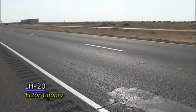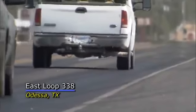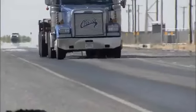In the Odessa district, being a rural district, we don't have the funds available for a lot of full-depth rehabilitation and rebuilds. So we're looking at thin overlays that we can use to resurface, particularly our riding surfaces on the interstates. We also have some bleeding roadways that we're looking at the thin lift PFC to help us improve our ride and skid numbers.